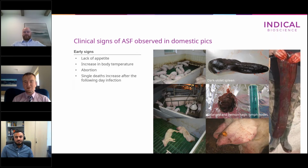beginning. Then after post-mortem, the most important lesion is an enlarged spleen, a violet spleen. The enlargement could be 10 times higher in comparison to a so-called normal spleen, and the same hemorrhages in lymph nodes. These are the most important clinical signs and lesions when it comes to the observed outbreaks in domestic pigs. Thank you. Next slide.